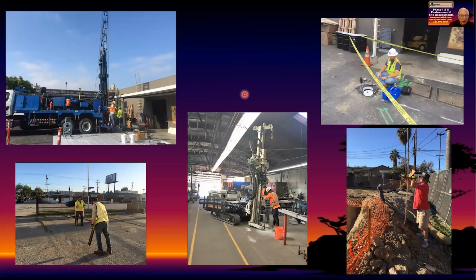You see some of the activities that we do here on the upper left side. You see a big drilling rig where we install the groundwater wells down to 200 feet even. Bottom left, we explore for buried underground storage tanks. In the middle bottom, we explore for groundwater contamination inside an industrial facility. On the upper right, we are pulling out vapor samples from the soil, and in the bottom right, we are taking soil samples by hand.